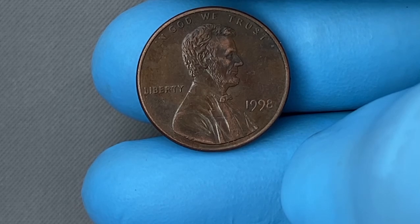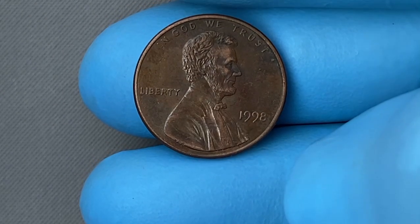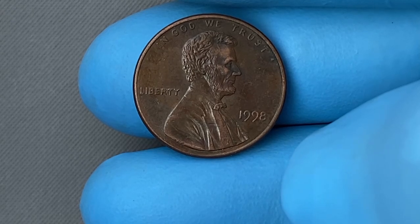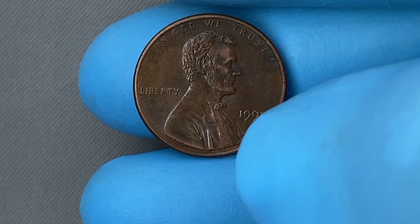How to check your 1998 penny? Now that you know what makes a rare 1998 penny stand out, how can you check your own coins to see if you've got one that could be worth a small fortune? Here's a step-by-step guide to help you inspect your penny like a pro.